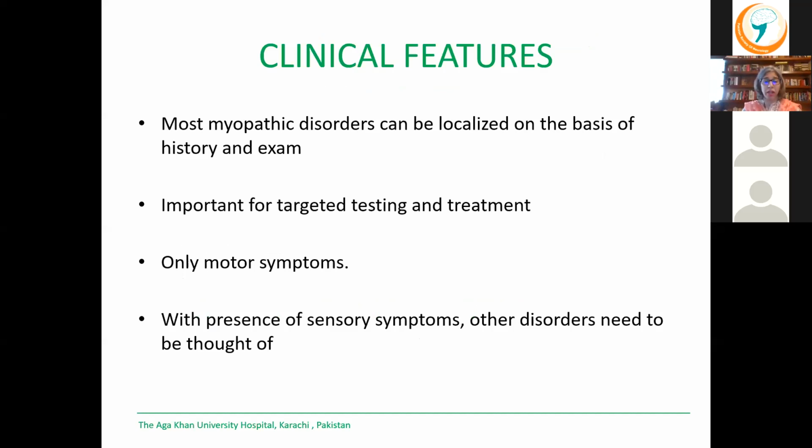So now you've taken your history, and we're going to talk about very specific questions that need to be asked and determined in the history that are going to help you come to a diagnosis. Like Dr. Ehtesham had also mentioned, it's the same for all peripheral nervous system disorders. Be it neuropathies or myopathies, most of them will be localized on the basis of history and exam. This is important for targeting testing and treatment. In myopathies, they will only have motor symptoms. And if there's any mention of sensory symptoms, then other disorders need to be thought of.